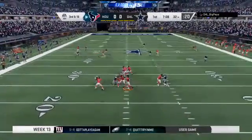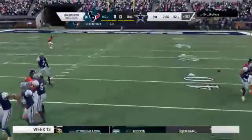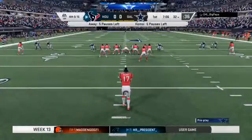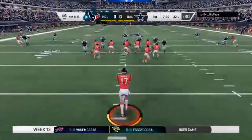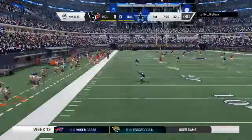From the gun, here's Stafford. And that is incomplete. Not only was the call spot on, how about the execution of that defense right there? The zone was absolutely locked up tight. He was trying to force it in there on 3rd down. But if there's a time to force it, he felt like he needed to make a play, right? Yeah, exactly right. 3rd down, you got to try and find something. There's nothing available there for him.